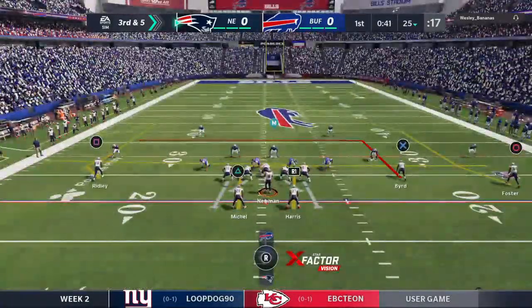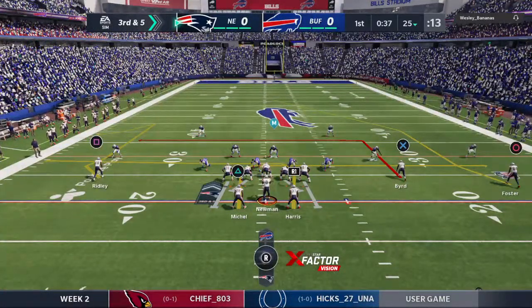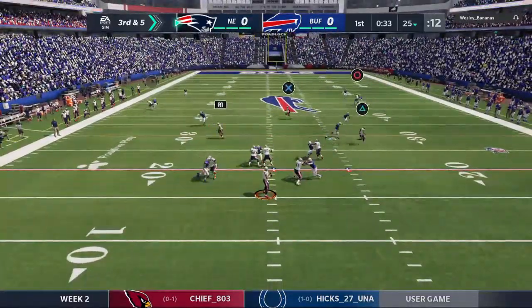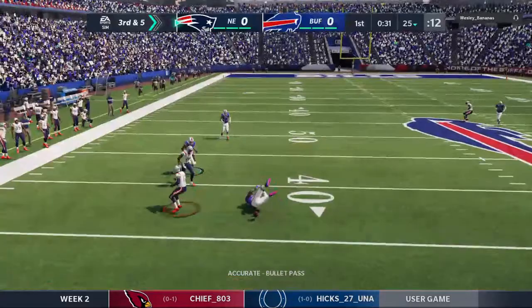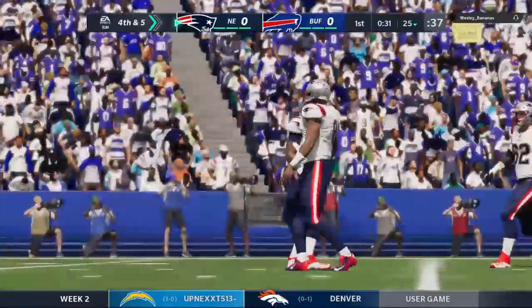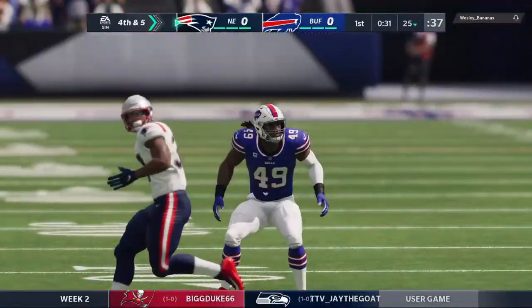An extra defensive back here for the Bills on 3rd down. From the shotgun, he'll look to throw. And it falls incomplete after almost being intercepted. A pick there would have been great. The good news for the defense now, it's fourth down.